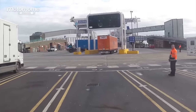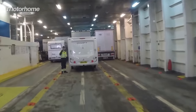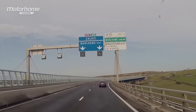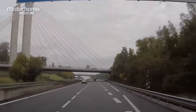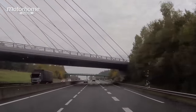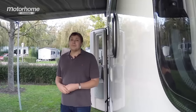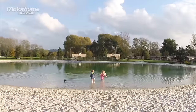We chose a very civilised middle of the day sailing with DFDS Seaways. There's a good amount of time to have a cup of coffee on the boat, and then you roll off on the other side. And as soon as you're on the French auto routes, you realise just how wonderful their road system is. It's perfect, with hardly any sound from the motorhome behind. Well, we've pitched up here at Camping La Croix de Vieux Pont, which is about 40 minutes outside Paris. The weather here is lovely today, so we're going to enjoy the sights, the swimming, and even a beach.